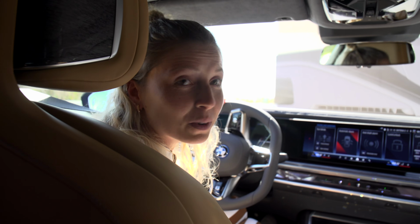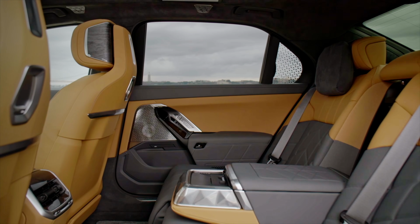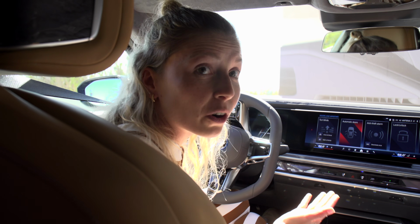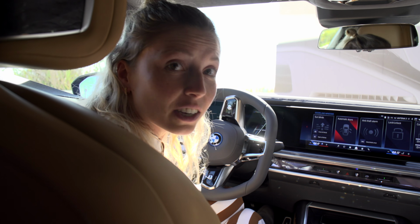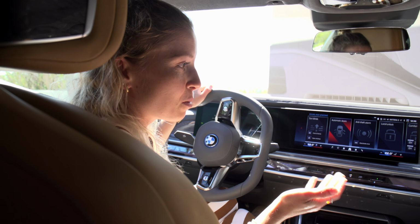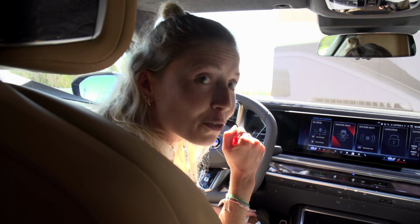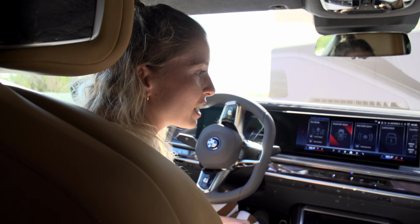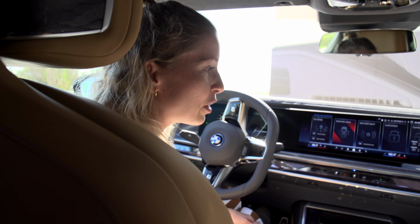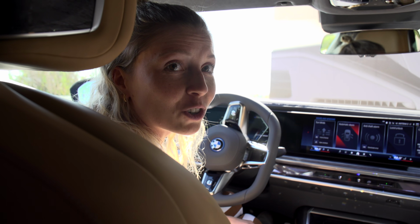Our customers really like to drive, but they also like to relax and enjoy the ride on the back seat. Actually, we also have quite some customers who need to work. And so we created the executive lounge, exactly where you are sitting right now, to make the customer feel very comfortable while working, while enjoying, for example, a movie, or while just relaxing, getting a massage from the seat. So we have actually the best of both. You can enjoy driving and you can enjoy sitting on the back seat.